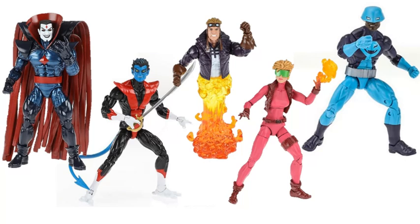Again, I don't know how these go together, if a couple of these are going to come in 2 packs, or if they're all going to be individual figures, and if they're going to be from the same wave or different waves or whatever. I'm not 100% sure. Mr. Sinister and Nightcrawler are the 2 most well-known of these 5 characters, and I definitely think that they look the best in my opinion. Cannonball, again, don't know too much about him, but he looks really cool.